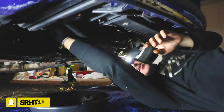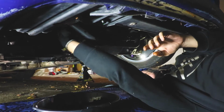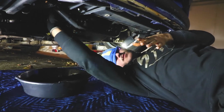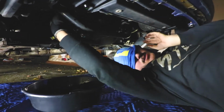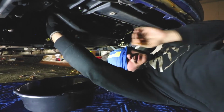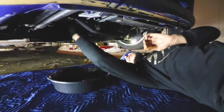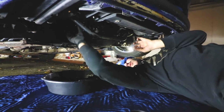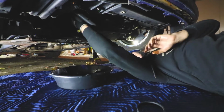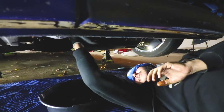It's all about the angle. It's all about the angle, guys. You gotta put it in the right way, or else it won't go on. See, now it's smooth and it's going in. So it's all about the angle and the way you put it in. First, you saw what we did. We lubed it up and then we put it in. That's literally all you have to do.